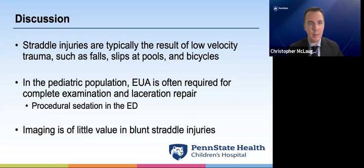In the pediatric population, EUA is often required for complete examination and laceration repair. Some studies report using procedural sedation in the ED as an alternative, which was not historically available at our institution. We found imaging to be of little value in these patients.